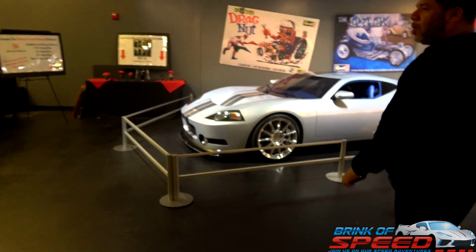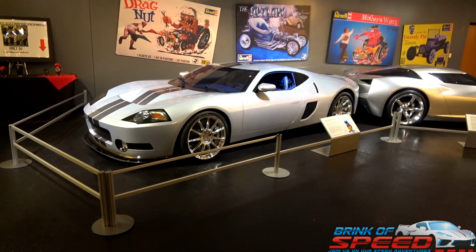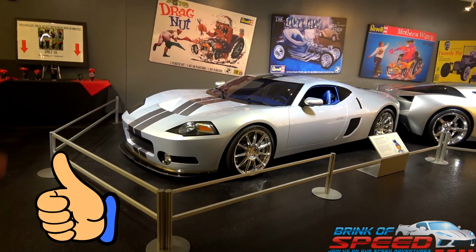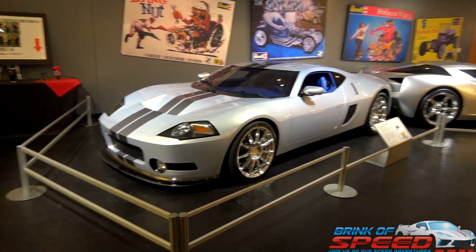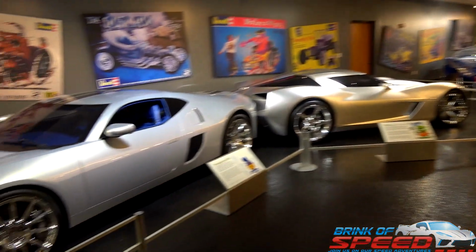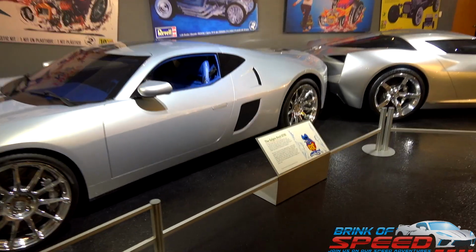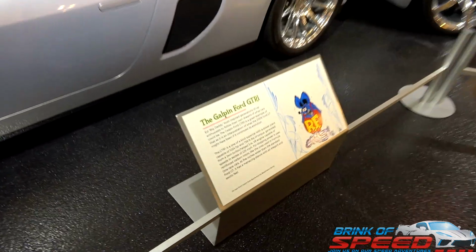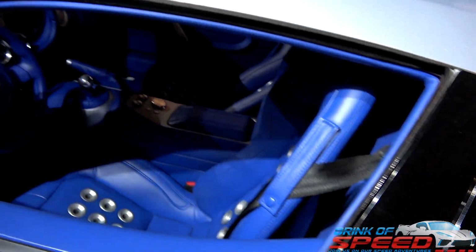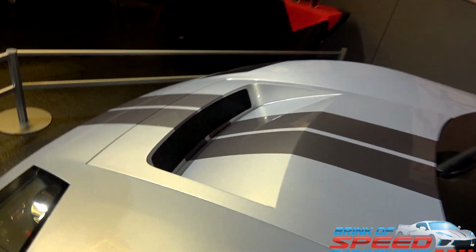This one wasn't in the first Transformers movie. The Sideswipe was. What's this one called? That's not a Transformers car. It is. Galpin Ford GTR1. I was going to say that looks like a Ford to me. Look at that interior. That's beautiful. It's got the huge scoop up front like the Ford GT.